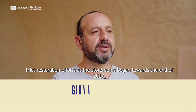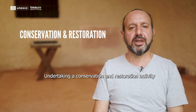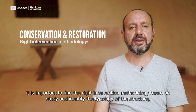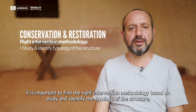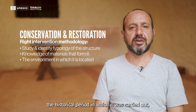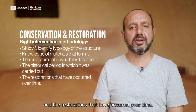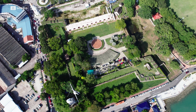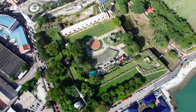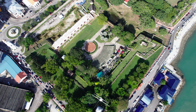Pilot restoration effort at the storage room began toward the end of 2017. Undertaking conservation and restoration activity, it is important to find the right intervention methodology based on study and identify the typology of the structure, knowledge of materials that form the environment in which it is located, the historical periods in which it was carried out, and the restorations that have occurred over time. This information is sometimes available in historical archives and documents. However, no such records were found for Fort Cornwallis.